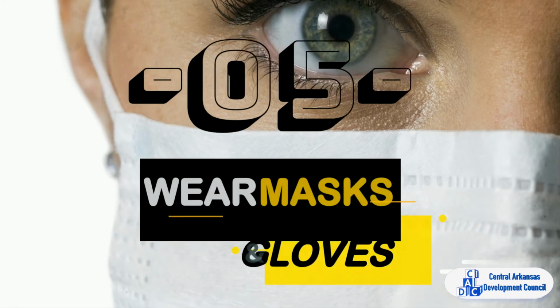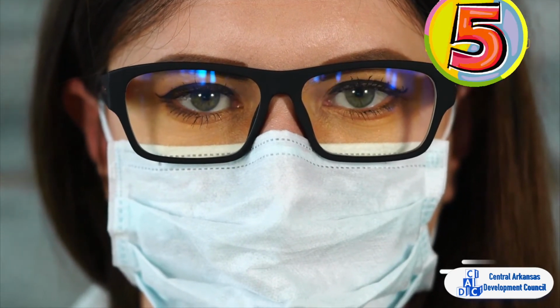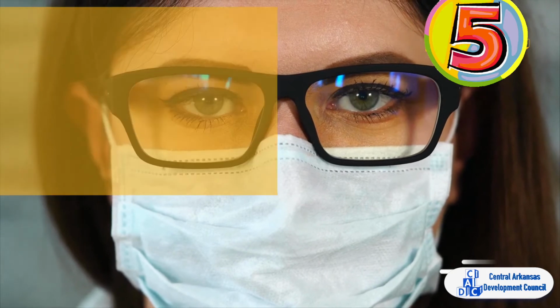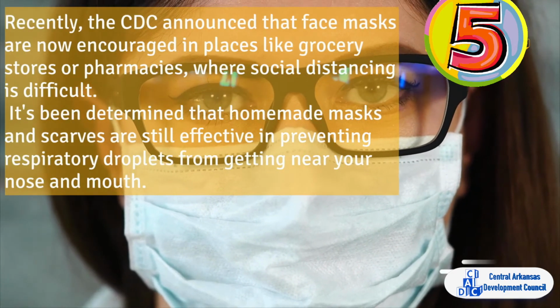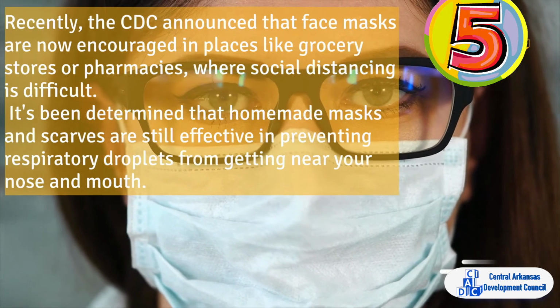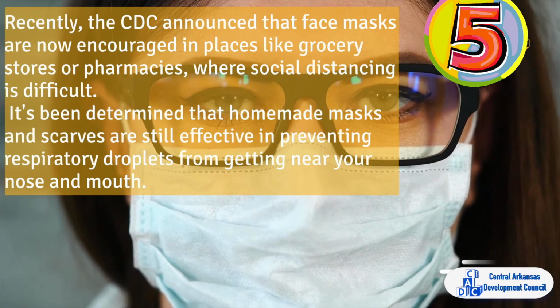Number 5, wear masks and gloves. Recently, the CDC announced that face masks are now encouraged in places like grocery stores or pharmacies where social distancing is difficult. It's been determined that homemade masks and scarves are still effective in preventing respiratory droplets from getting near your nose and mouth.